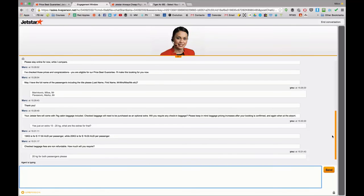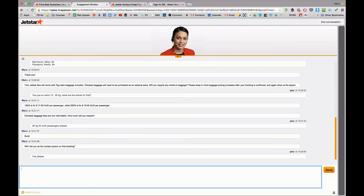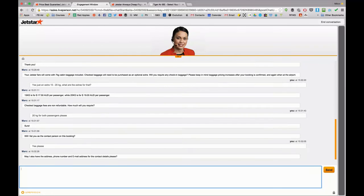So I'm going to work that out before he gets back to me. It's going to go, will I list you as the contact person for this booking? Yes, please. Where are we at? Calculator. So 85 minus $8.50 plus 19. So we are flying a one-way to Brisbane for $95.50 with baggage. Remember, the original Jetstar price without any baggage here is $149.